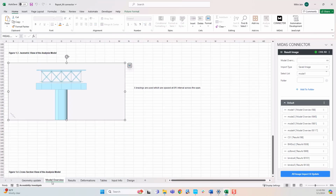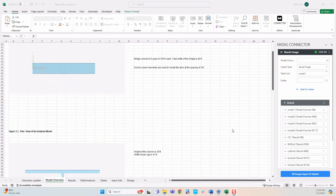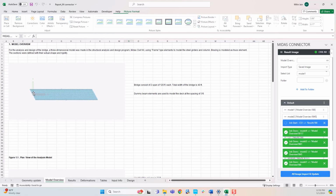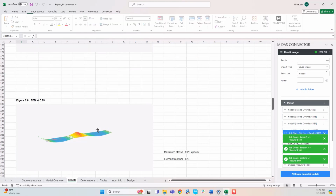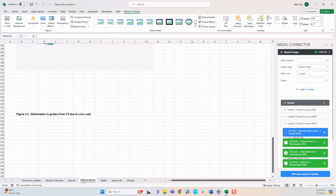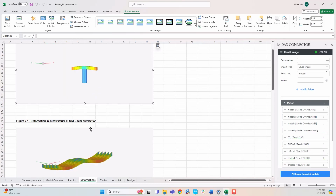So for that, we go back to this modular overview and I'll just go to the result images and click all images, import and update. You can see earlier that was a straight plan that we were having. Now you can see the skew angle being incorporated, and under the results itself, you will see all the images being updated. This is how easily you can make any changes to your model from the API sheet itself, and then you can export all the results corresponding to the same.